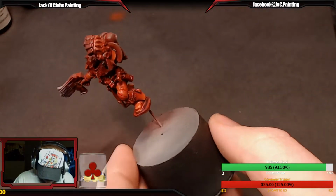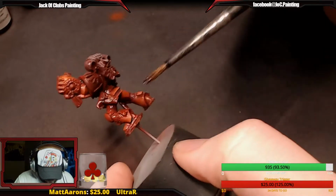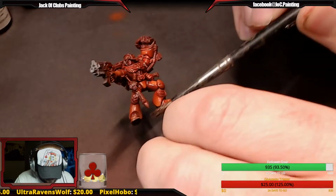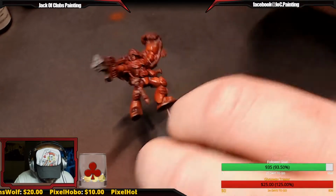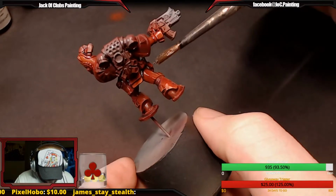Just making sure that I'm not getting any little pools anywhere on our really bright highlights. Make sure that there's not a big stain right on top of it, because that would just mean you undid all the work to get those highlights in place.